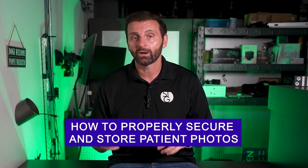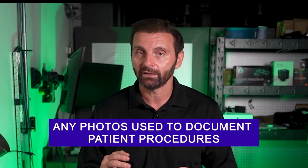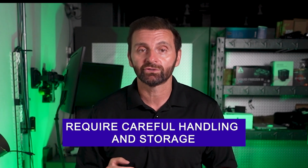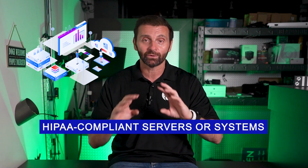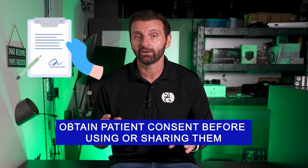HIPAA regulations will get you if you don't know how to properly secure and store patient photos. Any photos used to document patient procedures are considered protected health information, PHI, and require careful handling and storage. Healthcare businesses should make sure they are storing patient photos in secure, HIPAA-compliant containers or storage systems, servers, whatever you're going to use, and obtain patient consent before using or sharing them.